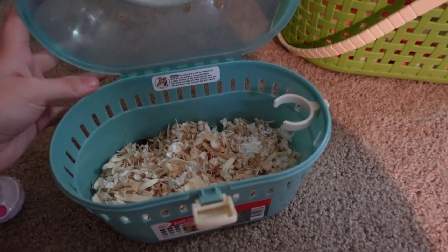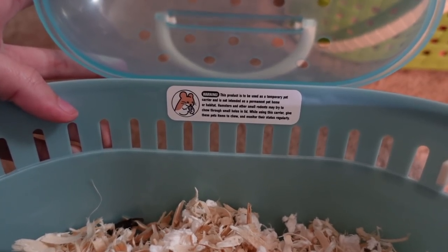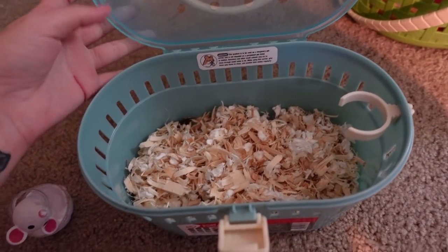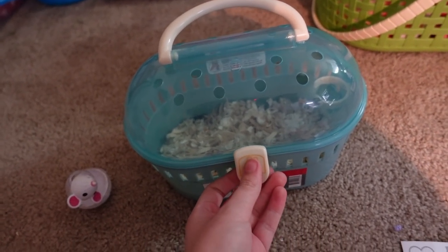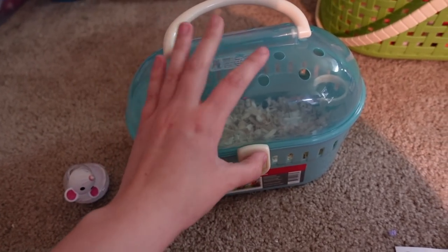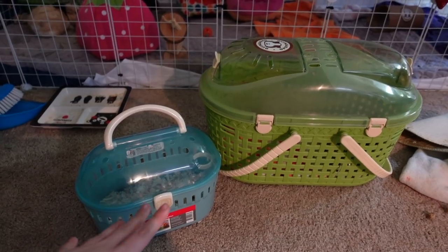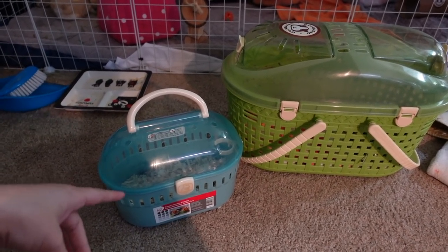But yeah, I like how they put a little warning right here that says this product is to be used as a temporary pet carrier and not intended as a permanent home. I really like that they put that in there. It shows that they actually care about what their pets are in, because there's some people that would probably look at this and be like, wow, a perfect home for my hamster. This is so cute though, I love it. And by the way, these two brands, the one that I use for my guinea pigs and also the one that I use for my mouse, is by the same brand.